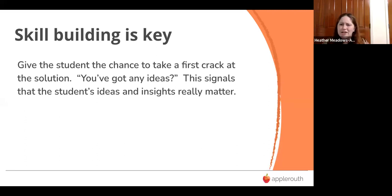So, starting by encouraging them to start this thinking, right? Not coming across as someone who's diagnosing them or saying, this is your problem. A coach is truly that, right? Someone there to encourage the students.